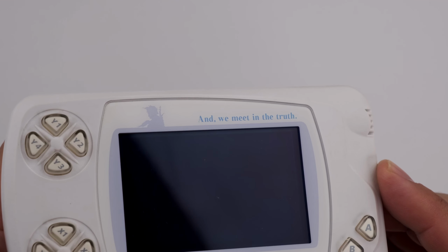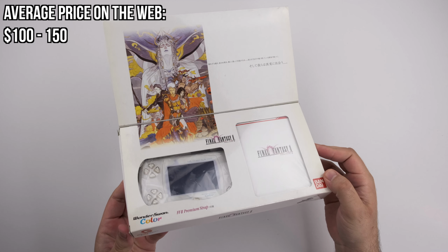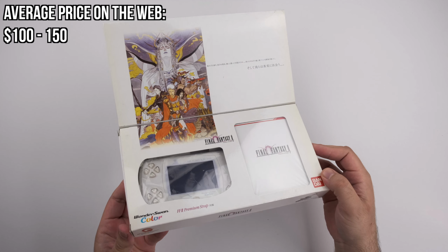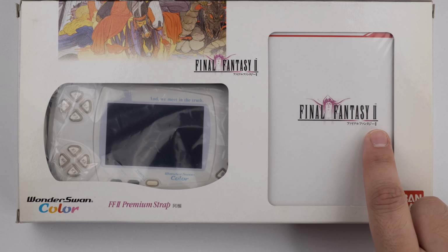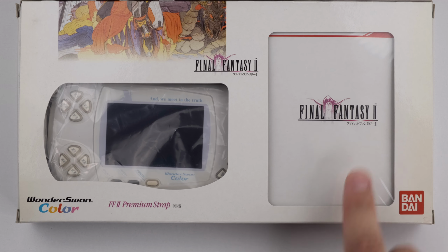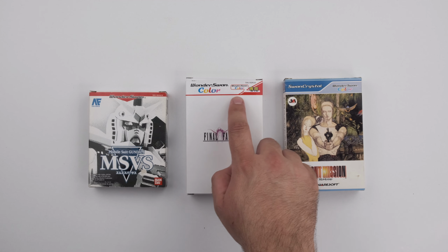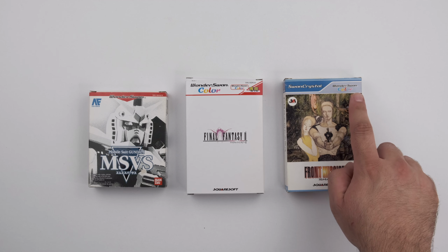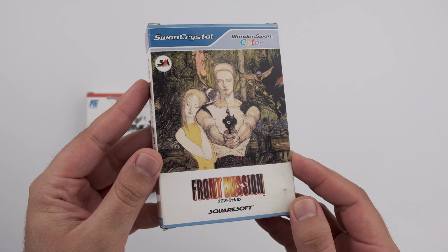This Final Fantasy II limited edition usually goes for anywhere around $100 to $150 on average on the web, depending on the overall condition of the box. It's also worth noting that there is an almost identical limited edition for the first Final Fantasy that was also released on the WonderSwan, which goes for about the same price. The WonderSwan library is extremely rich with exclusive and third-party games, and from important brands as well, such as Gundam, Evangelion, Macross, Klonoa, Front Mission, and many more.